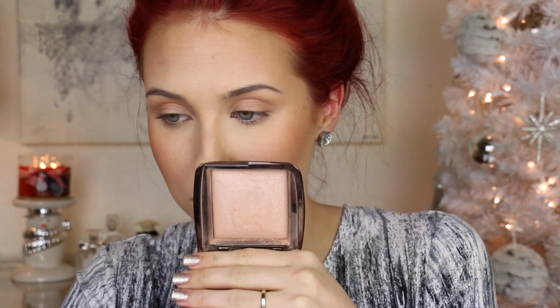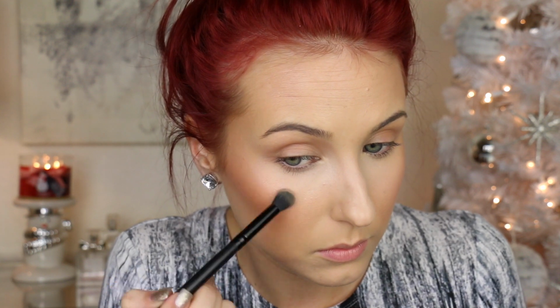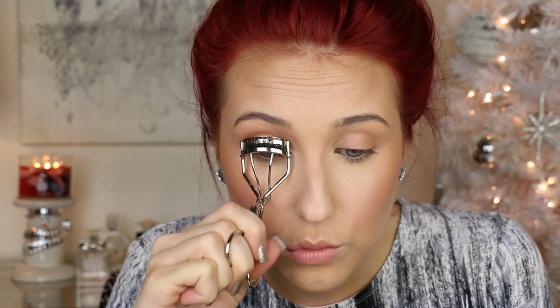Then I'm going to just lay right over top of that the Hourglass Ambient Lighting Powder in Luminous Light. I am using a Morphe eyeshadow blending brush to do this because I don't want it to be overboard, but I do want to have a little bit of a glisten and a glow on the cheeks. Of course, we're talking New Year's Eve, people, like just dump my entire body in glitter. To even that out, I'm going to put a little bit of it on my chin, and I also tapped a tiny bit of it on my Cupid's bow as well.